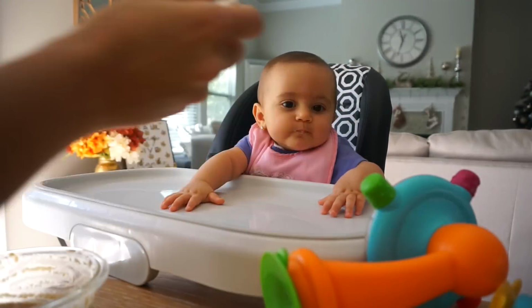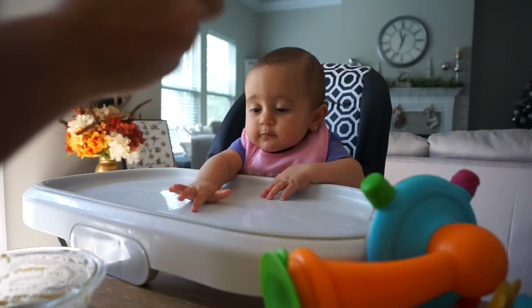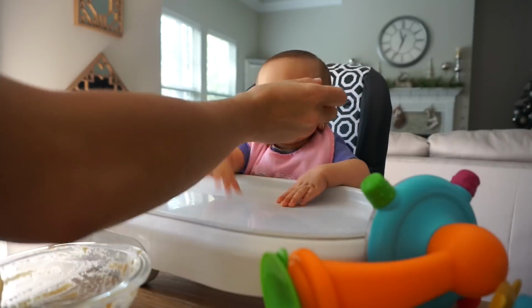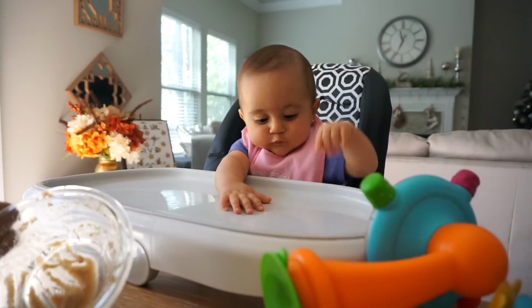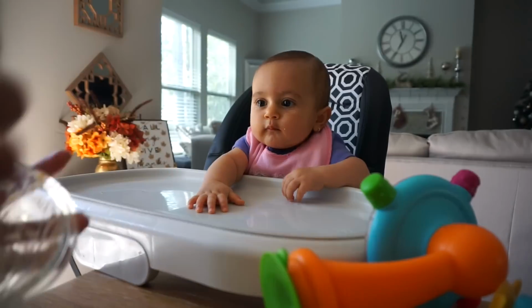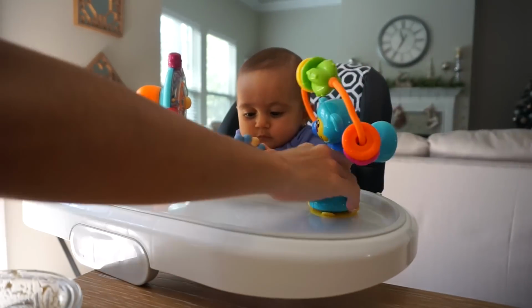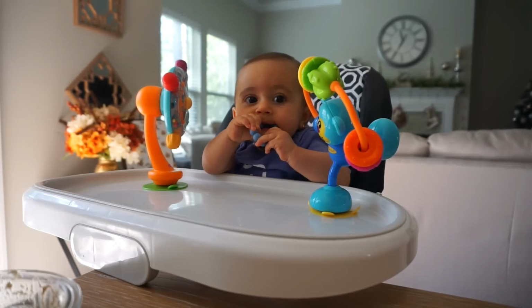Okay, so sometimes I'll have my breakfast while I feed Penelope, so we'll eat together. But for the most part, I'll just feed her, and once she's done, she's happy and content, and I'll just let her hang out here in her high chair, play with her toys while I get my breakfast ready. So yeah, she's all done. I'll give her her toys back and then I'll go to the kitchen.